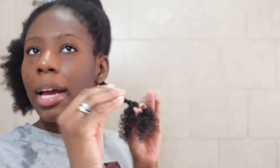And towards the end, I'm going to put the styling balm. So I'm going to put a little bit on my fingers. Let's see. Okay. It's giving almost like a creamy type of texture. Almost like a braiding cream, if you guys know what I'm talking about, like a braiding cream or a twisting cream. So it has a good thick, it's thicker than the protein cream.